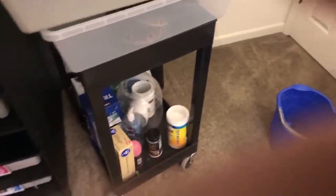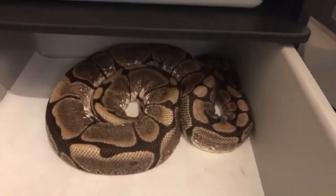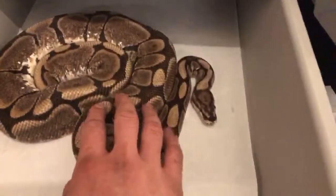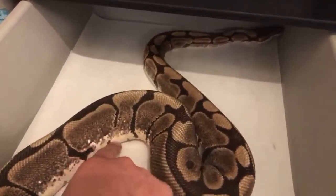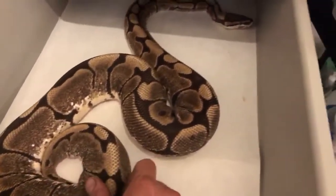And like I said, she's pretty thin now because she just laid her clutch. But yeah, there's the mama. Super friendly and everything. Really good girl. Not really high white sides, more pattern, but you do see some white on the belly. But I like how reduced her pattern is.